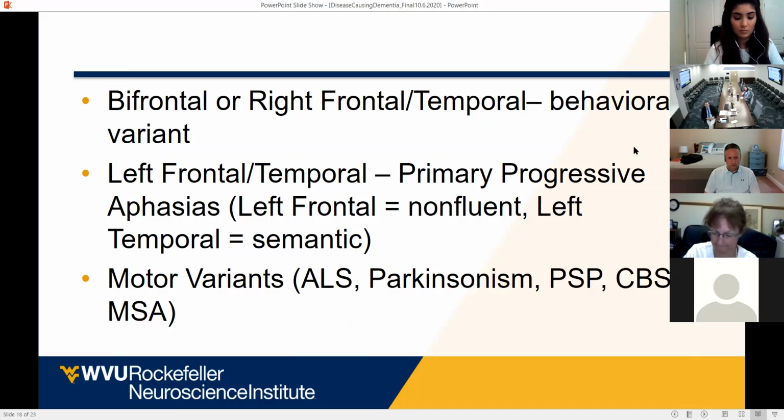But you'll also see variants that have Parkinsonism or Parkinson's-like symptoms like progressive supranuclear palsy, cortical basal syndrome, or multiple system atrophy. Some people conceptualize those Parkinson's-like diseases as actually FTDs. So this category gets bigger and bigger every day, but how it presents depends upon where that pathology is. And if it's presenting subcortically initially, you're going to have a Parkinson's-like presentation, but it may also involve the frontal cortex with a lot of behavior change.